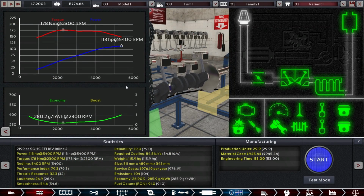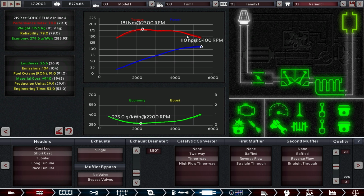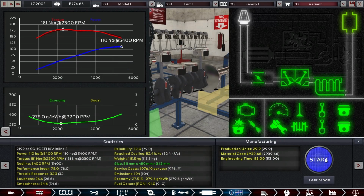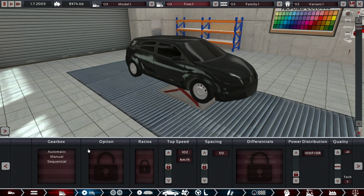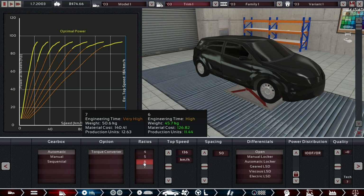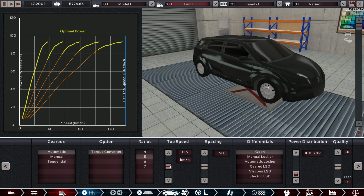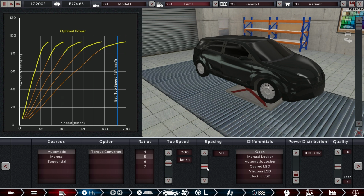It's like a first run through, whatever, and let's optimize the exhaust a little bit. That is better. Let's strangle it just a tiny bit. 110 horsepower might be a little bit on the low side, so we have to keep in mind checking the modifier of drivability. And here we go with our standard 7 gears. 7 gears is a wee bit too fancy for my taste. Maybe we just need 5 gears here. Make it a little bit cheaper.